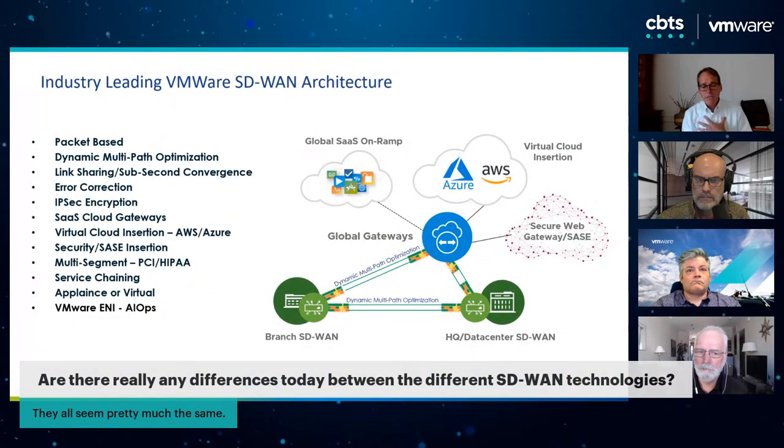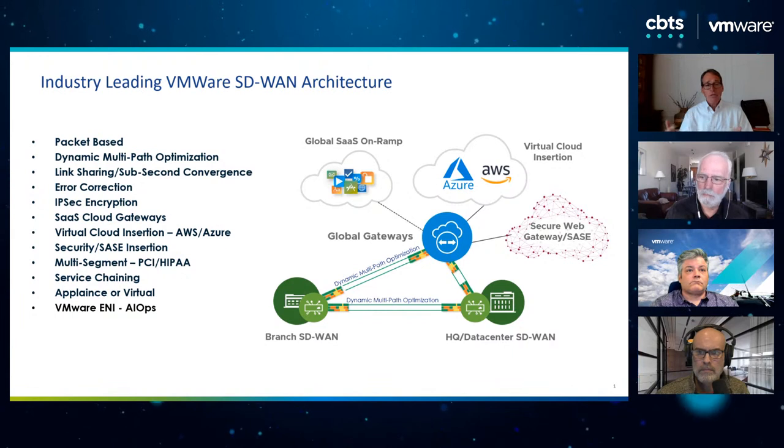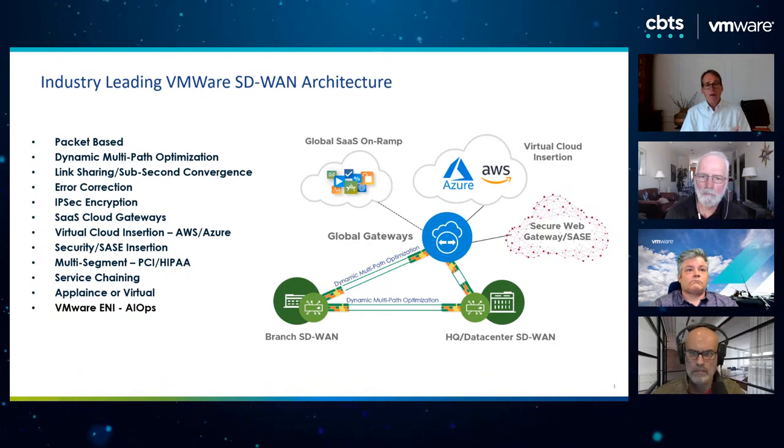Yeah, very well said. So I've got a question. Are there really any differences today between different SD-WAN technologies? Oh, absolutely. That's one of the things for CBTS. When we got into the SD-WAN game about 6 years ago, we put out a big RFP and built a test lab internally with tools to inject jitter, latency, and loss into a test plan. We tested an application site to site, site to data center, and site to cloud, and really wanted to see how these performed in the face of circuits going down or browning out, packet loss, these kinds of things. And it was very interesting, the differences in these platforms. In particular, VMware SD-WAN is a packet-based technology that can do per-application steering and can even fix packet loss in the middle of that transmission.